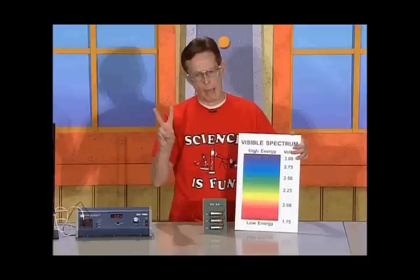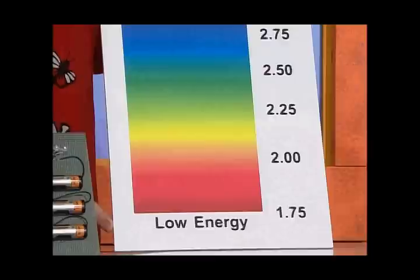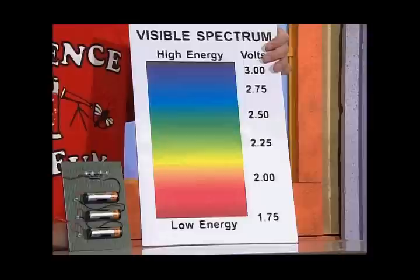2.4 volts. Will they all go on? No. Will any of them go on? Yes. Will the red one go on? Yes. Will the yellow one go on? Yes. Will the blue one go on? No. Will the green one go on? Yes. Some are saying yes, some are saying no, and some are saying maybe. How do we find out?